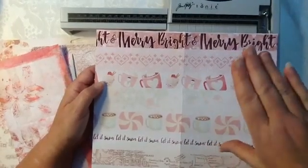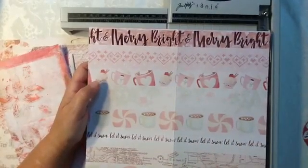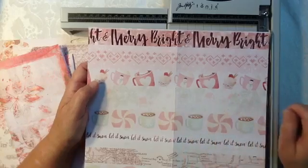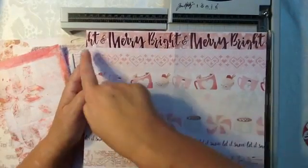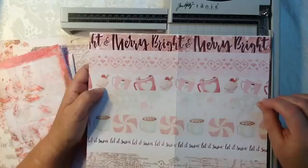But anyway, so what I did for my 8.5 by 11 album was I cut my 12 by 12 to 9.5 by 11. So it's 9.5 this way by 11 inches this way. Again, look at what you're using.